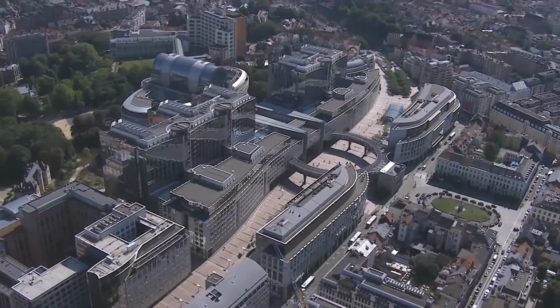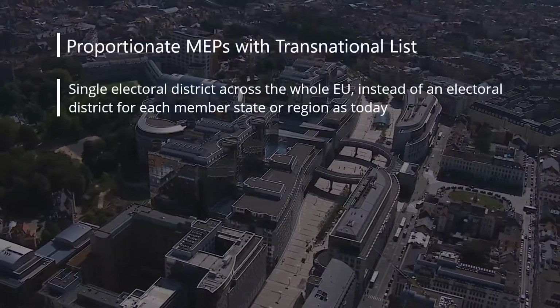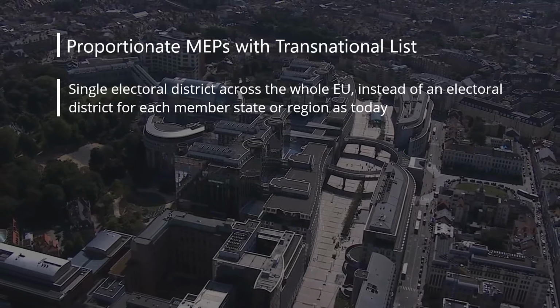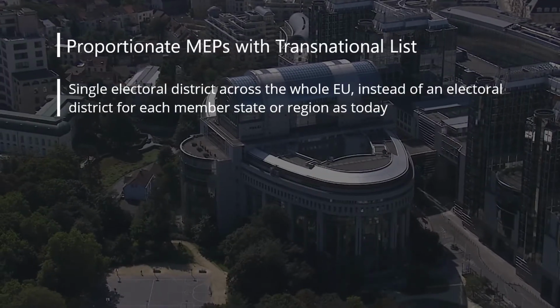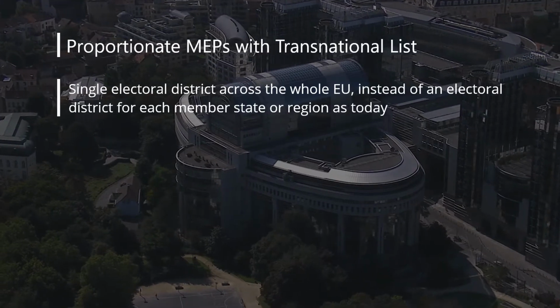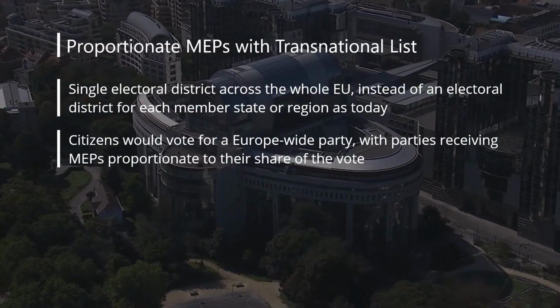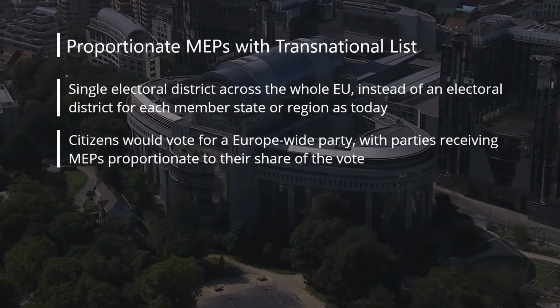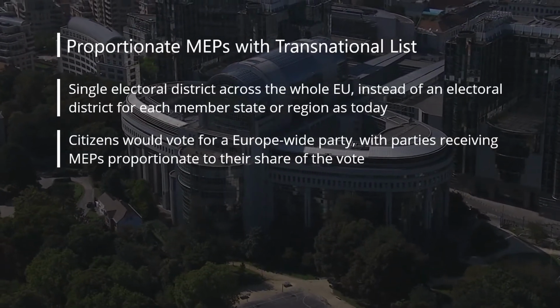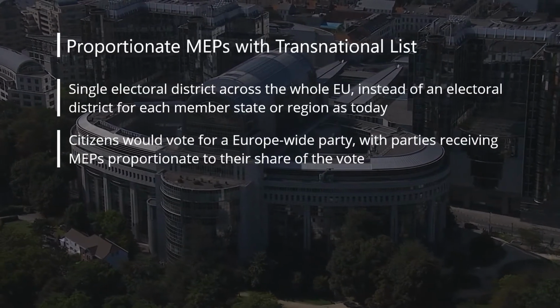Alternatively, a bigger and even more democratic change might be to introduce transnational lists. Currently, as we've seen, MEPs are allocated to each country, but MEPs could instead be allocated to the EU as a whole. This would enable citizens in every part of the Union to vote for a party in a single Europe-wide list. That might be an enhancement for European democracy in general, but that's a topic for another day.